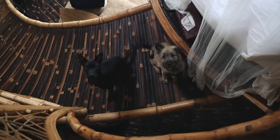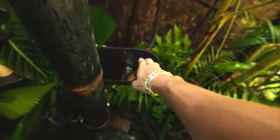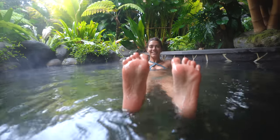Good morning. Guten Morgen. Are you hungry? Do you want some food? This might be the best way to start a day. And it's super hot water. Feels so good. The pool is nice and hot this morning.